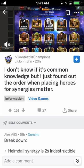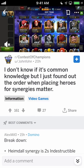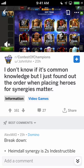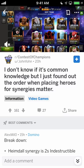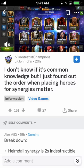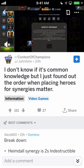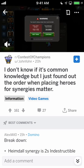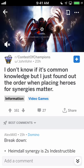You're going to see the Heimdall synergy. For the first test, the first champion he's going to put up there is his Heimdall. Then he's going to do his other synergy teammates, specifically Angela and Hela, and then he's going to get the Thing. And last but not least, he is going to scroll down and put the champion in. Total team rating, 15,172. And notice the arrow next to Heimdall.